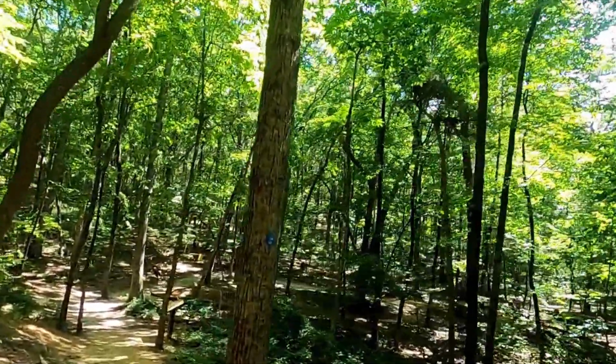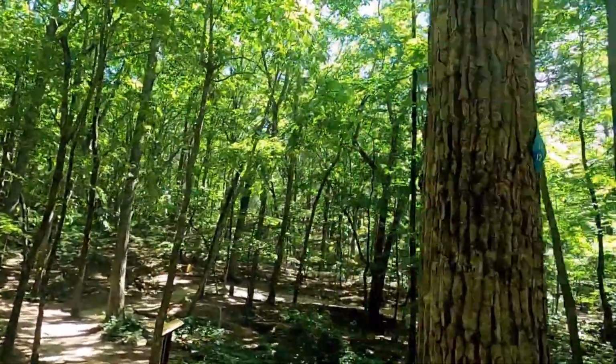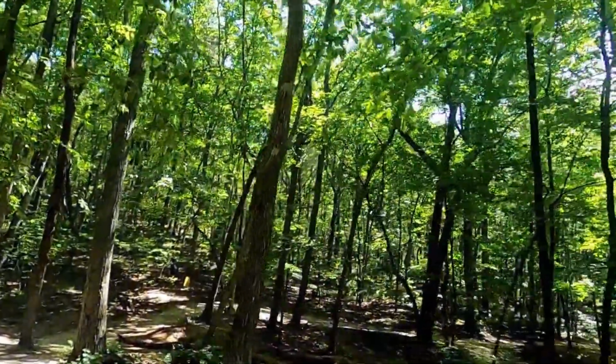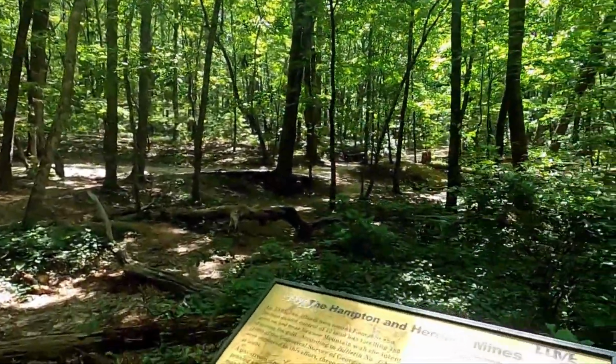This trail that we're currently on shows the area where the sluice was used and what area was known as the river where they were doing their mining, as you can see here.